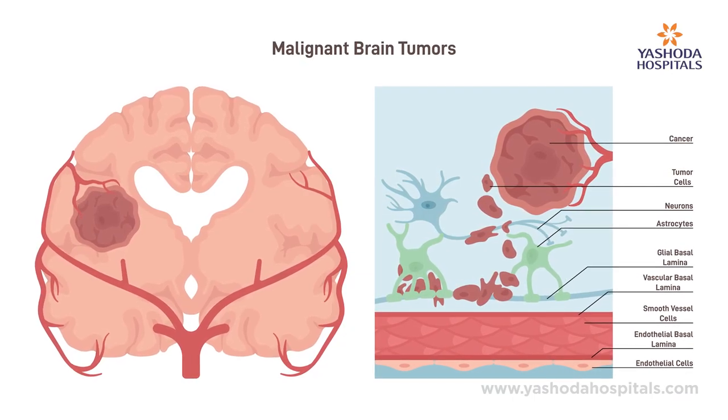These malignant tumors grow very rapidly over a period of few days to weeks, and there will be lot of swelling associated with the malignant tumors. So that's why the surgery for the malignant tumors is done on an urgent basis as early as possible. The surgery for brain tumors, there are two types of surgeries.